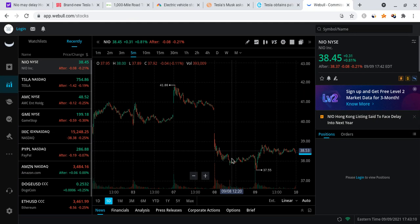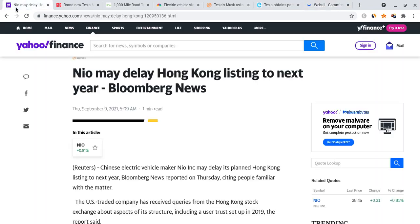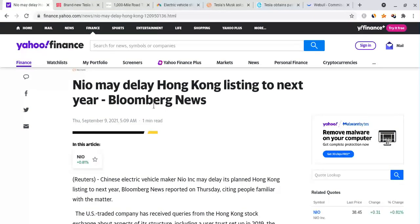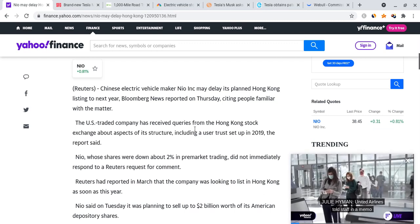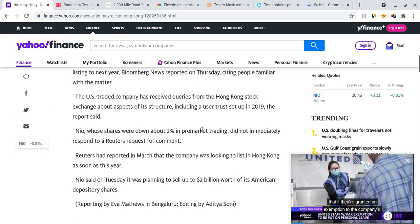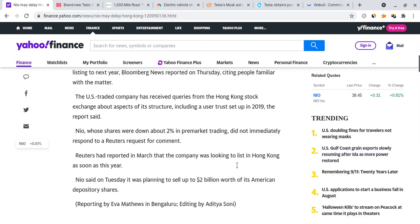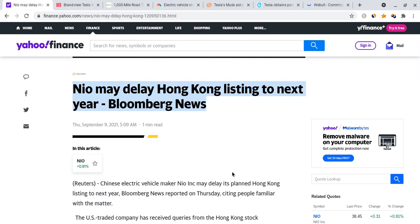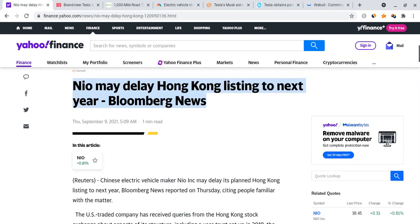But you guys have to remember that there has been negative news that came out, such as this article right here, which is one of the biggest articles about NIO today. It said that NIO may delay its Hong Kong listing to next year, and that's a little bit sad. It may cause a bit of a sell-off in NIO's share price, but that's a-okay, guys, because NIO is still the future. It still has massive potential, just like Tesla. I do think that NIO is going to be one of the big competitors of Tesla in China, and NIO still has massive potential, guys.